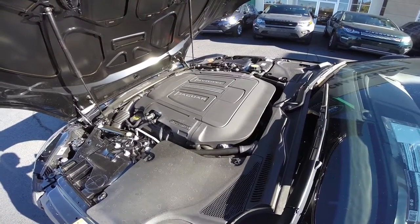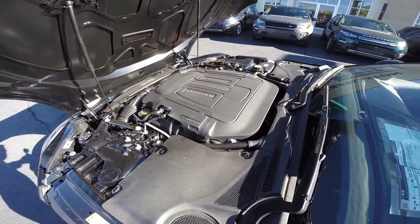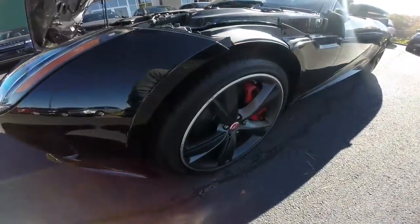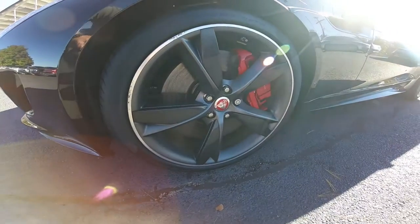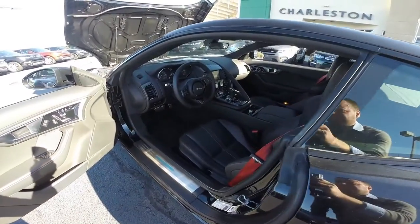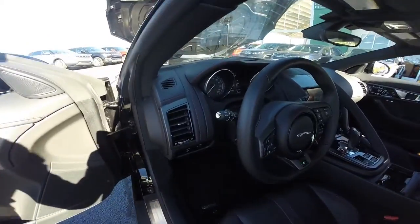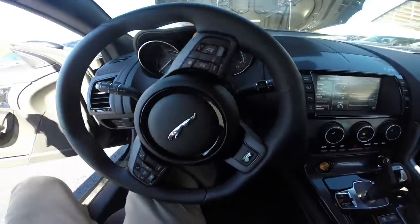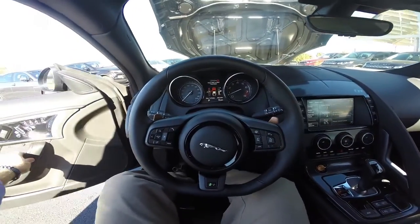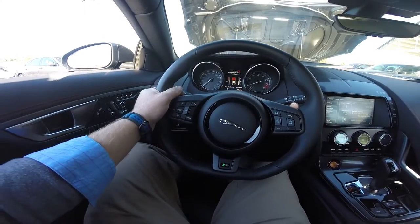550 horsepower, 5.0 V8. Oh my goodness. This is something special right here.